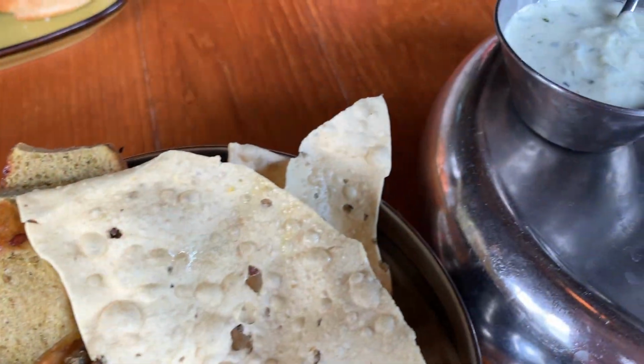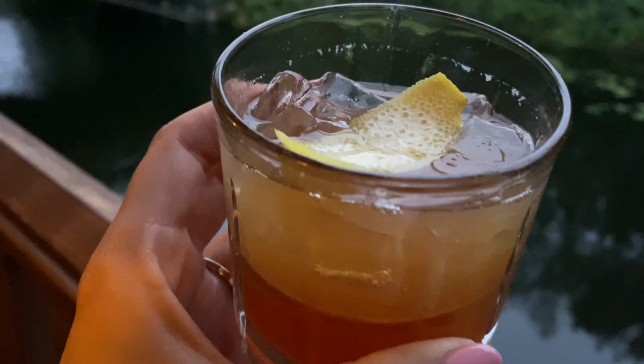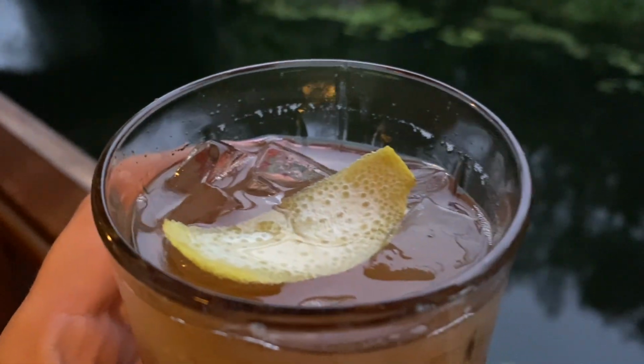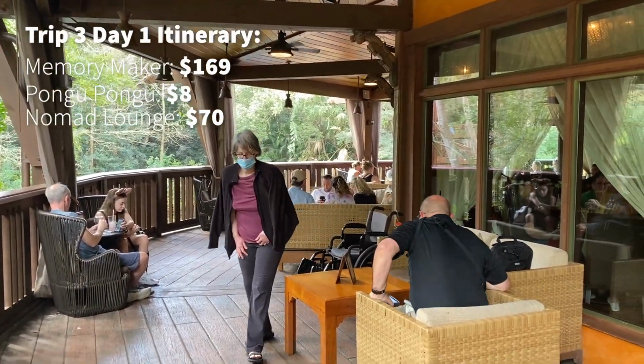And Nomad Lounge is perfect for appetizers and specialty cocktails. If you're more of a bourbon connoisseur, perhaps the tempting Tigress should be your poison of choice, or if you prefer the taste of rum, the Night Monkey might be more your style. Price estimate at Nomad, $70.